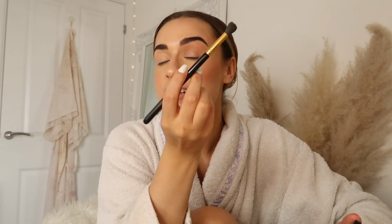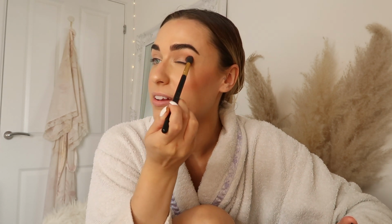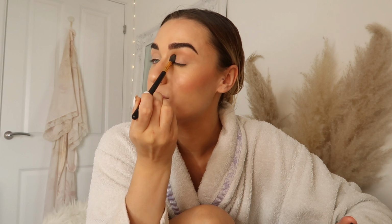It's also really good if you're traveling. It's just easier to use your bronzer. I think I used to do this when I was on holiday, and then it kind of just stuck, and I've just done it ever since. So I'm just using this in my crease, and I always use a matte bronzy brown in my crease, and then I use a shimmer on my lid, and that's just how I've been doing my makeup for ages. I can't seem to get out of it.